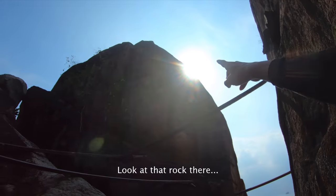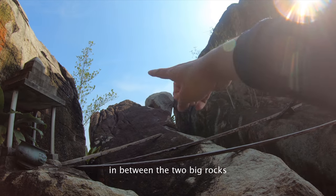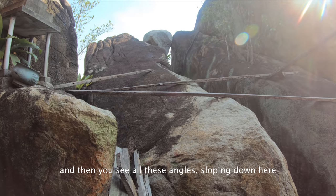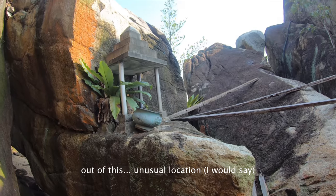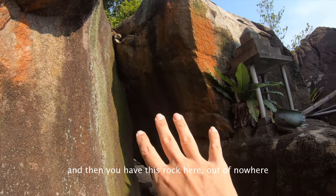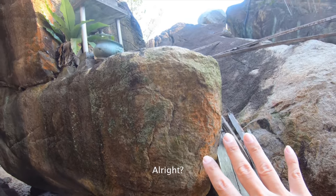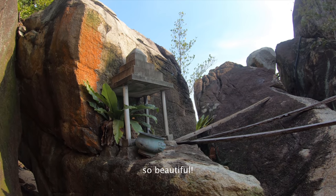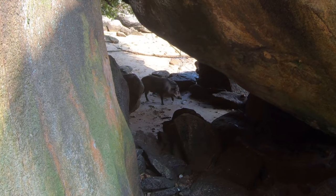The rock there, behind the sun. And then you see there's a rock there, in between the two big rocks, a smaller rock there. And then you see all these angles sloping down here. It's just so amazing that they're able to build a shrine out of this unusual location, I would say. And then you have this rock here out of nowhere, which seems to be unsupported. Alright. And then you have that Guan Yin idol right on top of that. So beautiful. See the wild boar? Oh my goodness, there's a wild boar there.